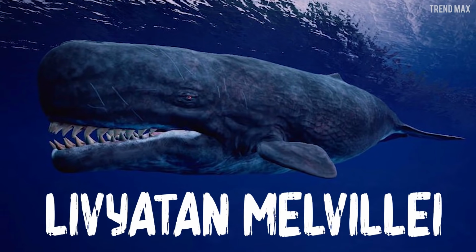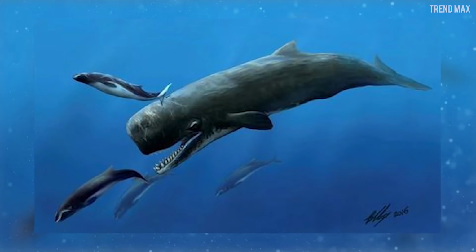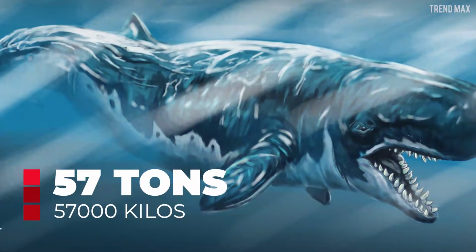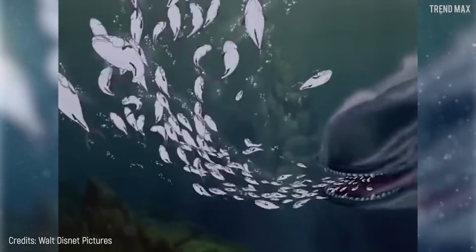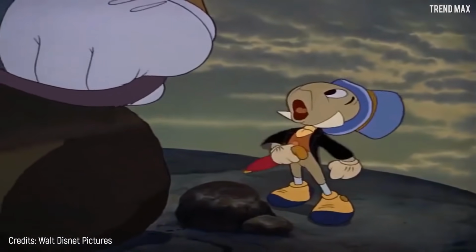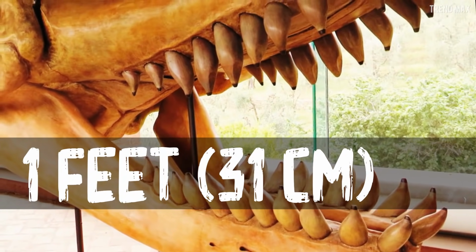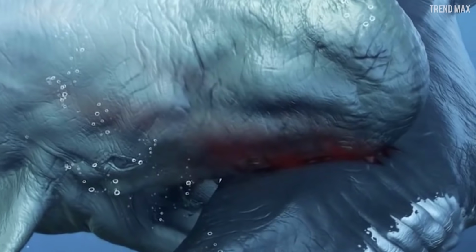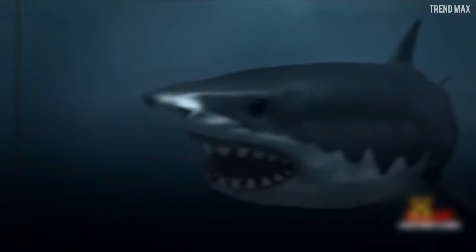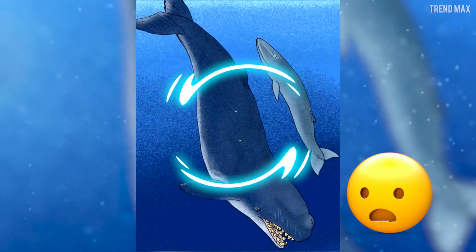Leviathan melvillei was a giant whale discovered in Pisco, Peru, and lived during the Miocene period about 9.9 million years ago. It was 57 feet long and weighed about 57 tons, making it one of the largest predators that ever existed. He's a whale of a whale! As you can imagine, it had fierce jaws with 1-foot teeth, almost the size of a bowling pin. It's not surprising Leviathan melvillei was at the top of the food chain. No sharks, seals, or dolphins were saved from it, not even the other whales on this list.